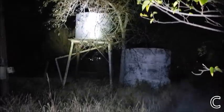All right, I don't want to alert cars, so I'm going to let that truck go by. It's about short of 4 a.m. I set this flashlight to the lowest setting. Mostly. Okay, that's probably a deer. It's running for its life. This is pretty neat, this water tower.